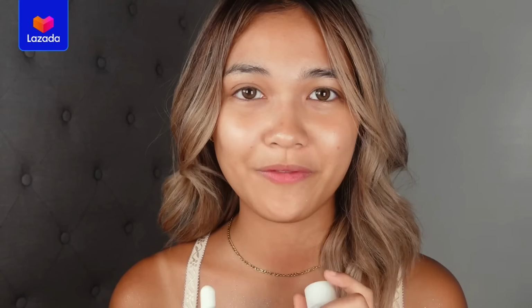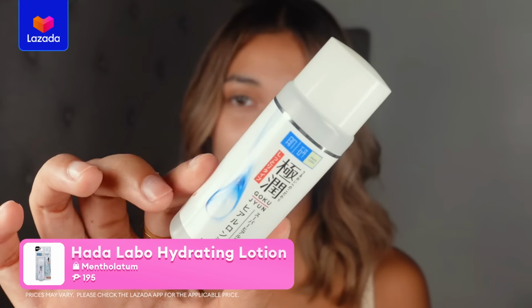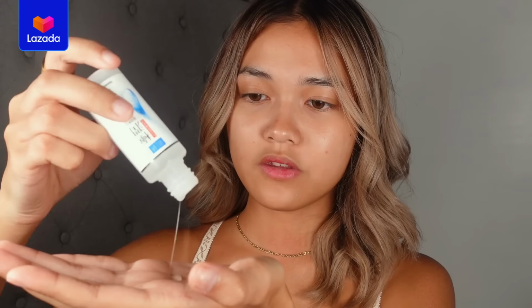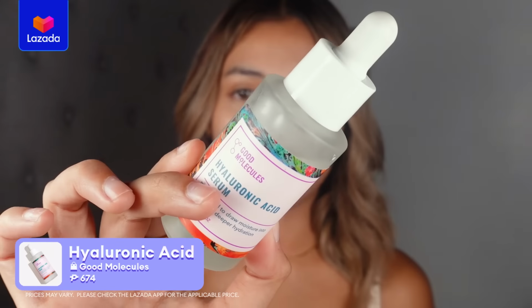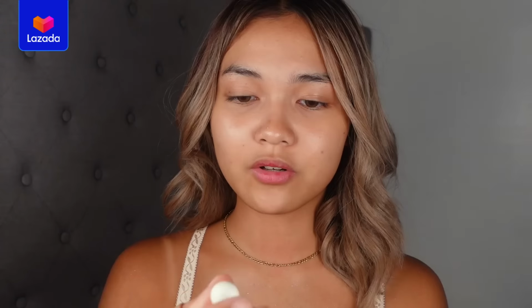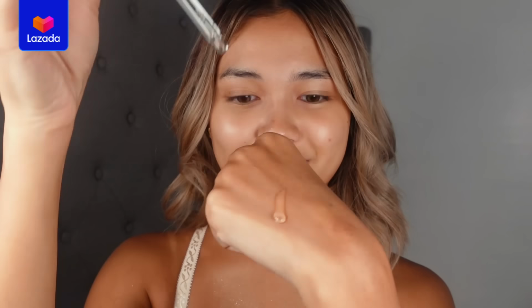So I'm gonna show you my favorite products. So for my essence guys, this one is my favorite hydrating lotion from Hada Labo. I use like 3 drops of this one. It just makes my skin look healthy. Then next for my serum guys, this one is from Good Molecules. This is their Hyaluronic Acid. This serum guys is super thick, as you can see. Yes, that's super thick, and guys, whenever I use this one, my skin feels so plump and bouncy.